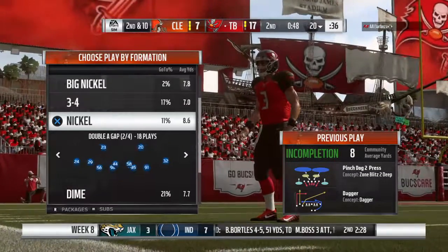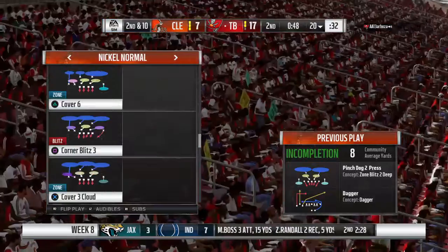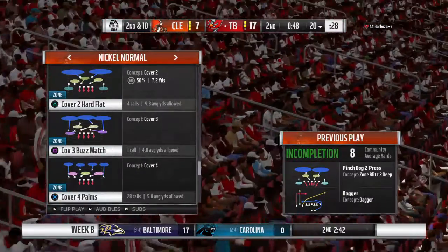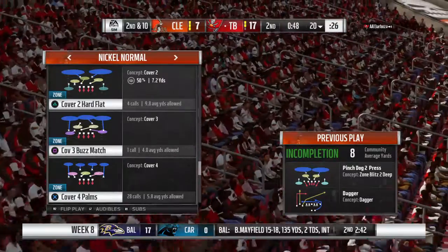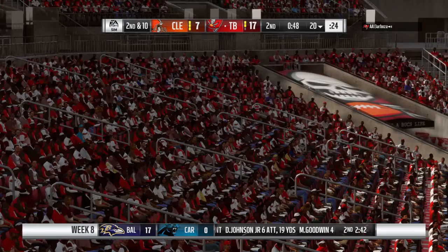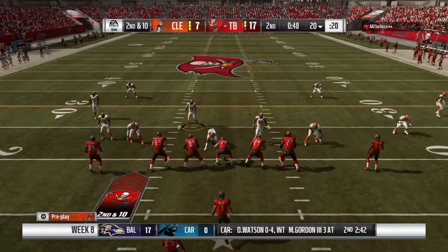And throwing to start the drive, but that one incomplete. I hope I don't sound too rah-rah on that one, but that's the exact right throw. Either your receiver gets it or no one gets it. Give him a lot of credit for being really precise with it. Got rid of it. No one got it. Again from the 20 after the incompletion. Here's 2nd and 10.